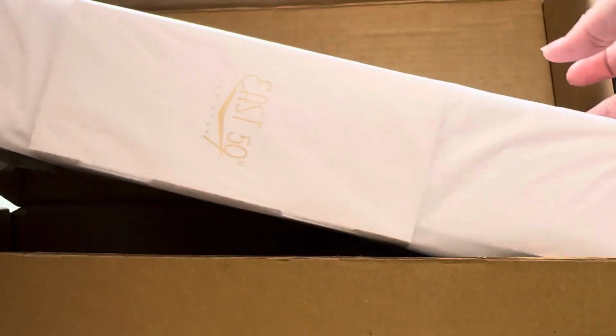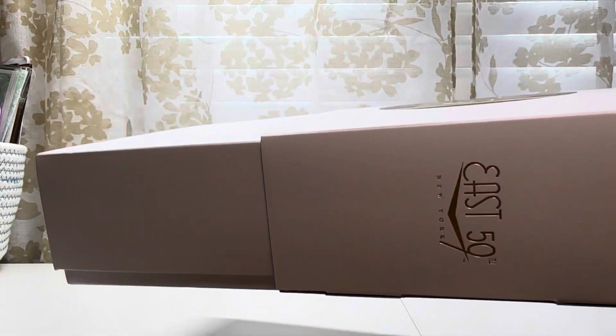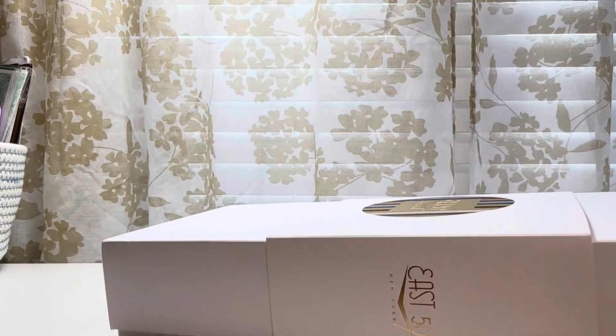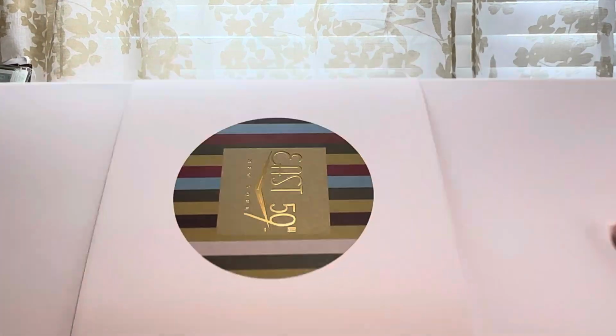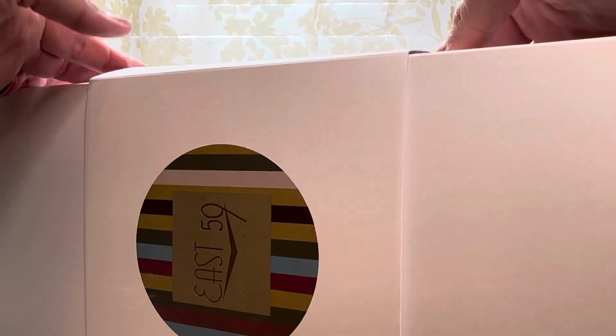So it comes nicely wrapped. This out of the way in its shipper box. The new box style has basically like a little wrapper around it. And they're not as thick as they used to be. But they're fine. I need to start getting rid of boxes anyway because they drive me crazy.